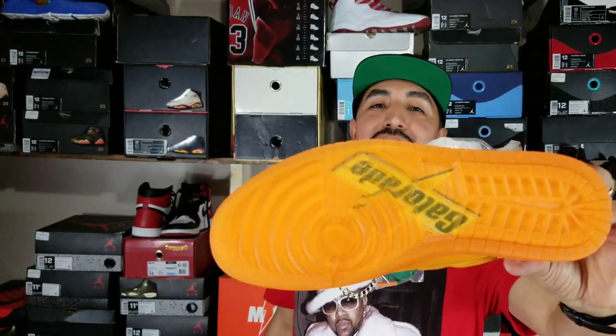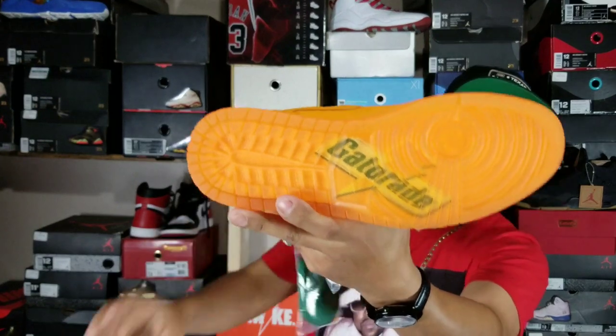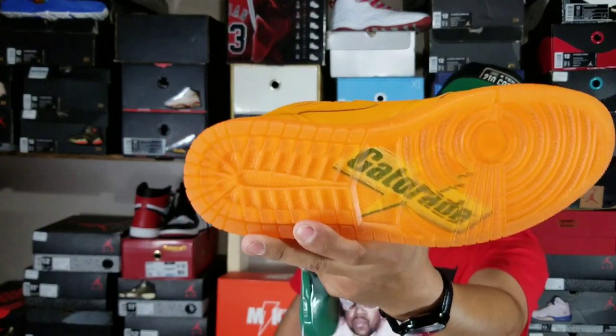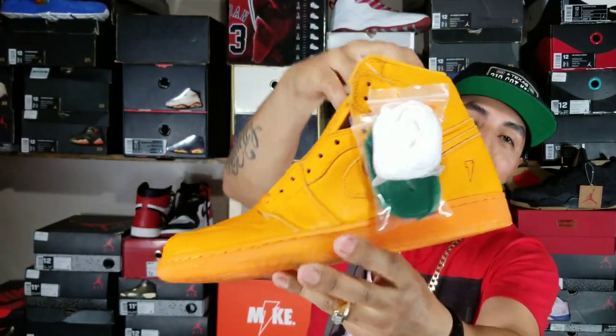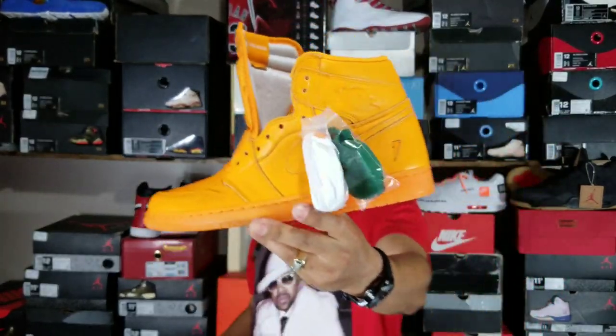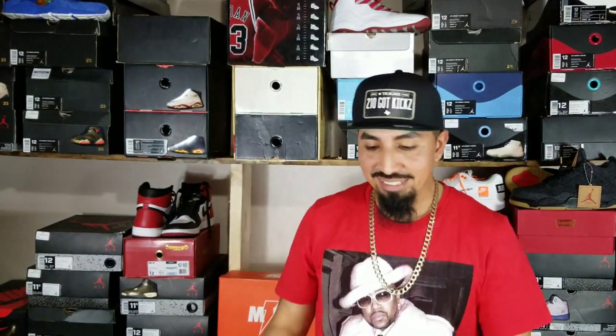They had them at $75, from $175 for the Gatorade ones. Quality, I already know the quality is A1. These are nice shoes. But yeah, I picked these up for $75, $86 with everything.